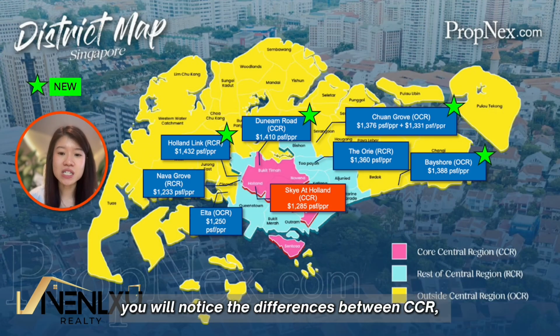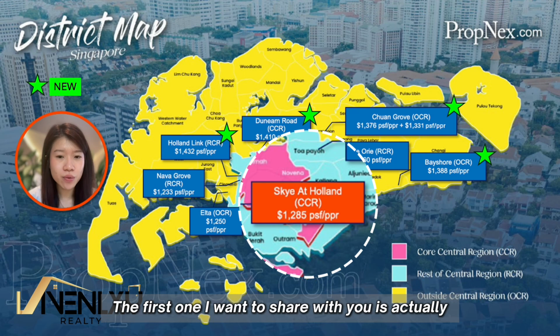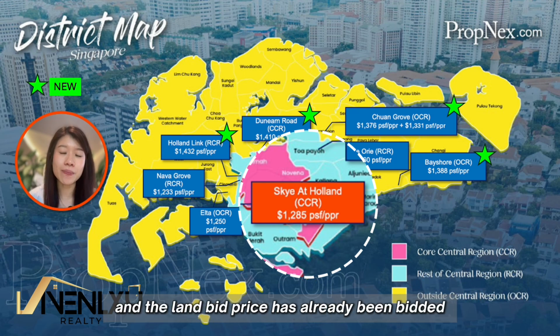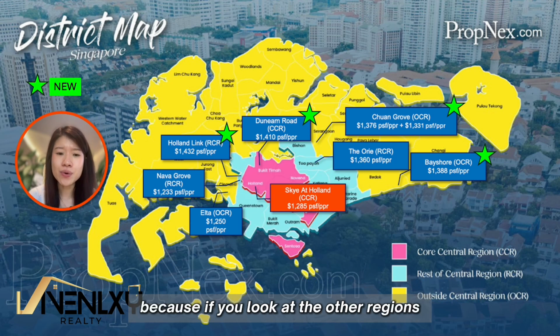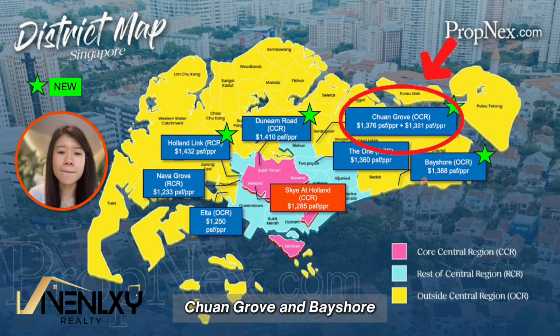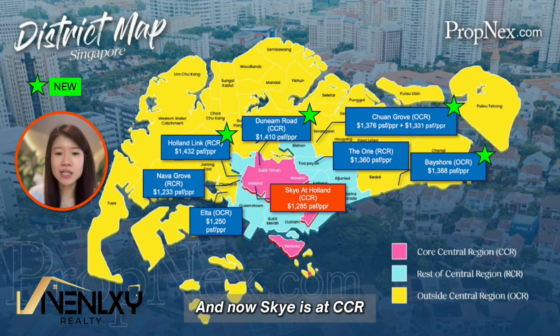You will notice the differences between CCR, RCR and OCR in terms of the land bid price. The first one I want to share with you is the Skye Holland at CCR, and the land bid price has been around 1,002 plus. And why is it so important to you? Because if you look at other regions such as Holland Link, Nanyang Road, Chuan Kuok and Bayshore, the land bid prices are higher than Skye. And now Skye is at CCR, the land bid price is so cheap.